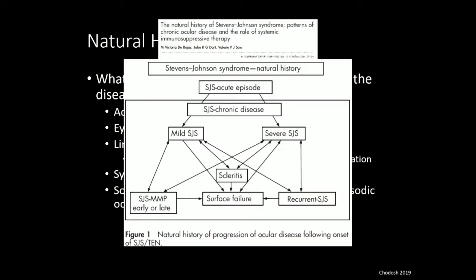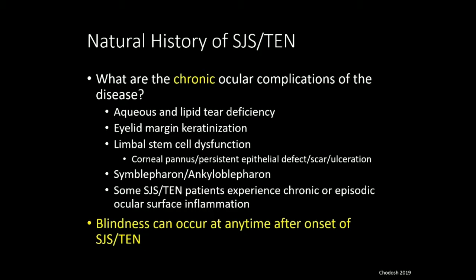And we see all those patterns, and I'm not sure that any one patient has any one pattern throughout their life, except the patients that have chronic inflammation, they can go on and just have chronic, and sometimes patients could be quiescent, but this episodic inflammation is interesting. So blindness can occur at any time following the acute episode, acutely or years later.